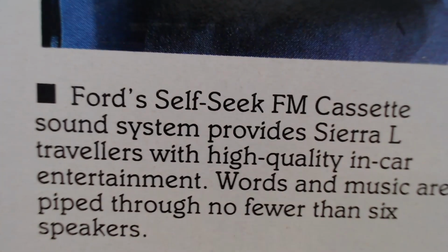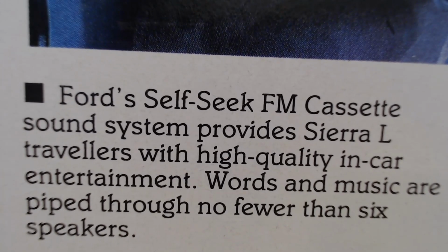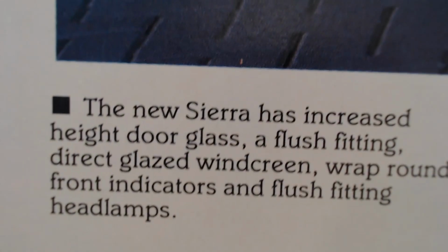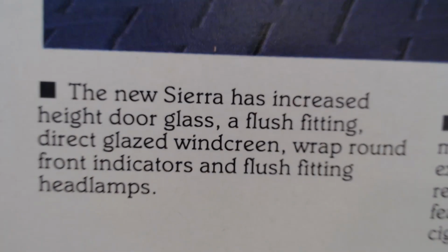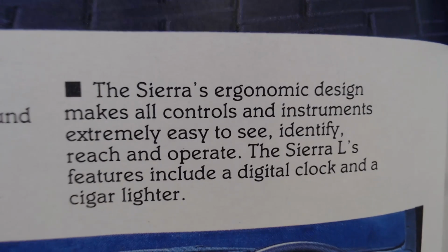Text wise, it goes on about the same information. They're piped through no fewer than 6 speakers. Like I said, adding a couple of speakers on these Sierras now from the pre-facelift model. It also notes the new Sierra has increased height, door glass, a flush fitting direct glazed windscreen, wraparound front indicators and flush fitting headlights. All those changes from the pre-facelift.